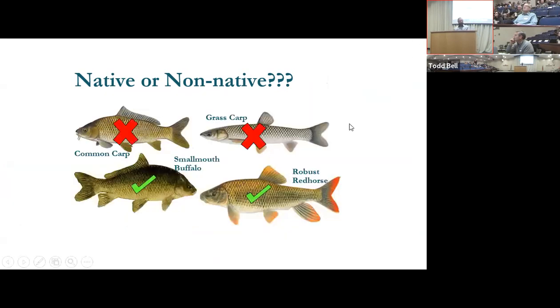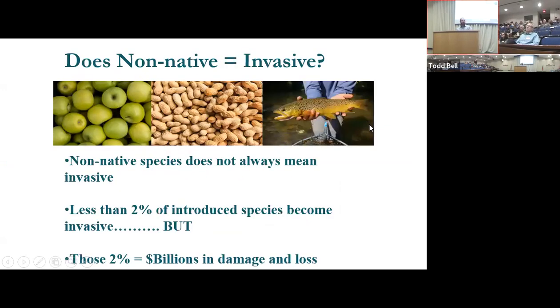I'm going to skip through this to save on some time, but also some similar looking species, the common carp. Common carp, great story. I could spend about an hour and a half on that one and how it got here. The common carp and the grass carp are non-native. Smallmouth buffalo and robust red horse, similar looking species, are native.